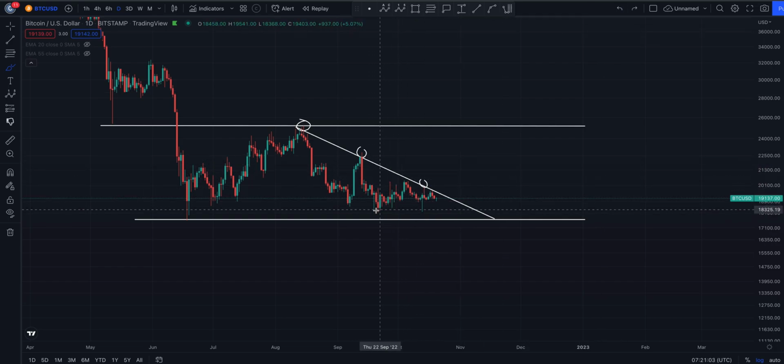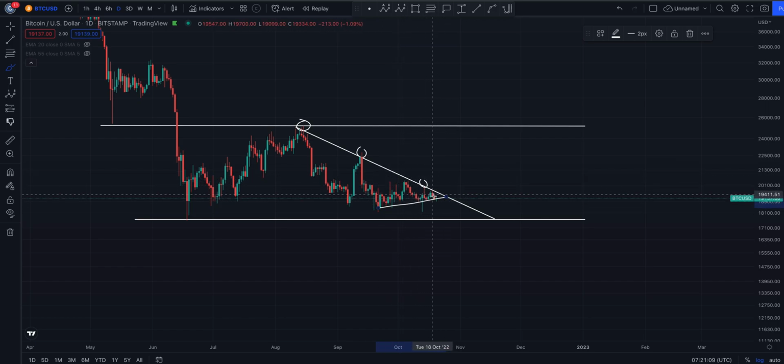Right now you're trying to coil up to it, so potentially there will be a break or some sort of move, where you either break through resistance and start to tackle this trend line, or you start to lose support and potentially retest this local low of support that we're caught in this channel. So we need to keep an eye on it here.